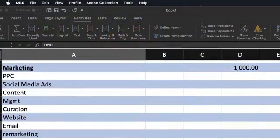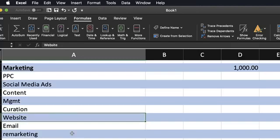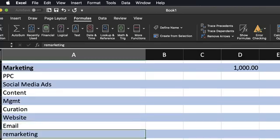Out of the ones that I suggest right here, I would say go with a content strategy, email strategy, website, and then definitely remarketing. For those of you that don't know what remarketing is, it's when an ad pops up and trails you around.